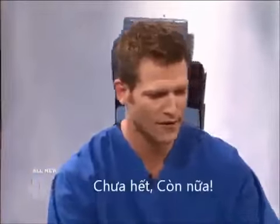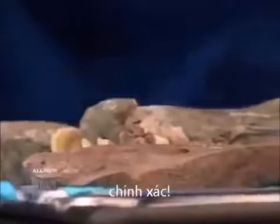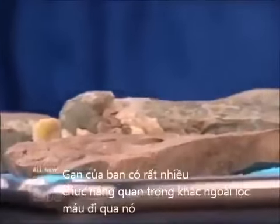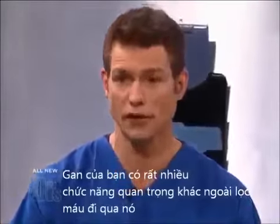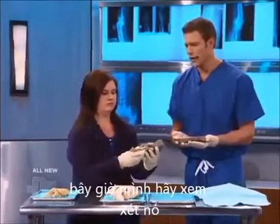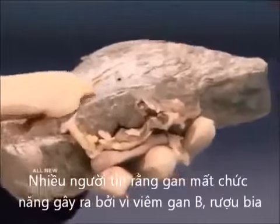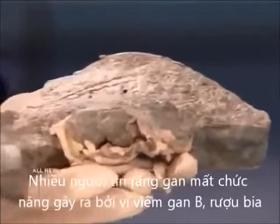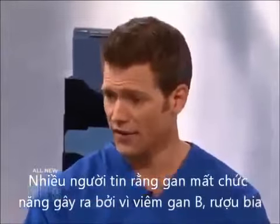But this isn't it. It affects other things. You know what that is? A liver? Yes, indeed. Your liver does so many things. It filters your blood. It really does have so many functions that are important to life. Now pick that one up. I'm going to hold the healthy one next to it. Believe it or not, most people think of liver disease as resulting from hepatitis infection or alcoholic liver disease, but you can develop fatty liver disease as well.